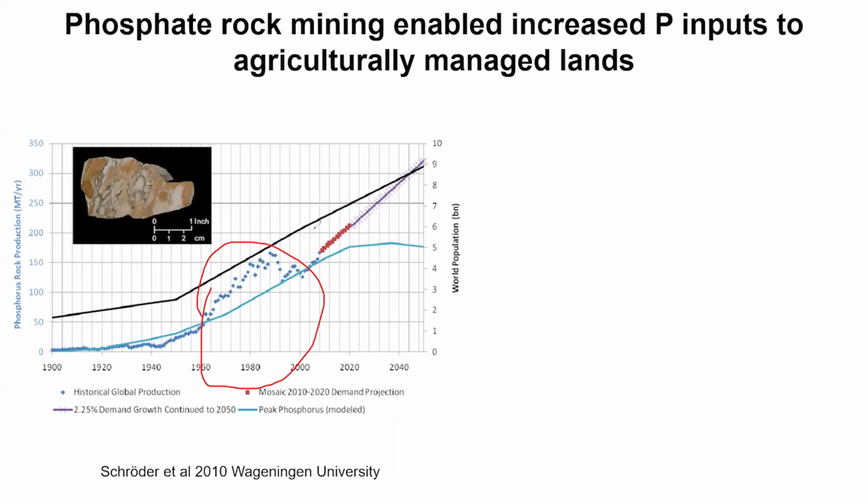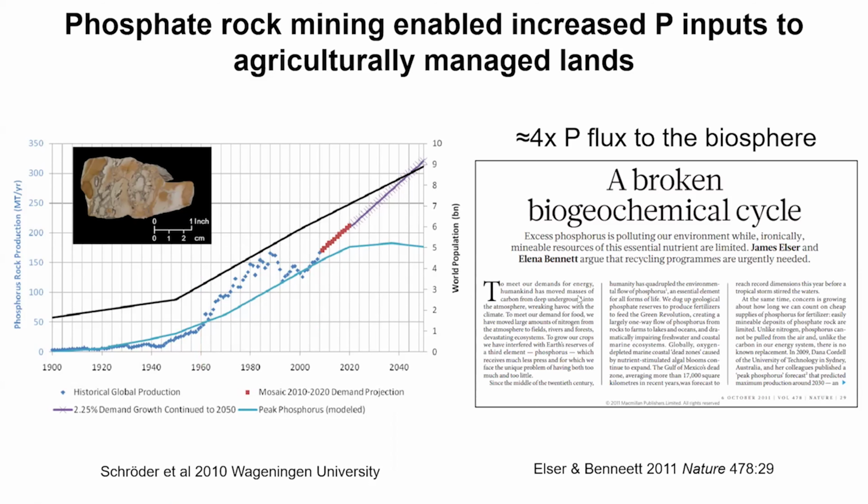And in red here, we've got the projected demand by the Mosaic Company, a producer of MAP, DAP, and other phosphate inputs. So the idea is that we've exponentially increased the amount of phosphate rock mining, and this is consistent with estimates that we have quadrupled the amount of phosphorus flux to the biosphere. So biosphere here is being broadly defined as terrestrial and aquatic ecosystems, but the idea is that we've really revved up how much phosphorus is entering.